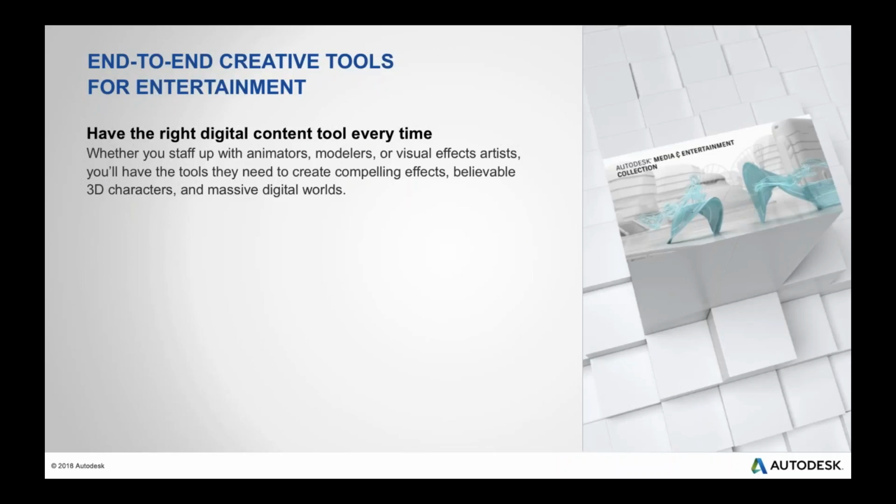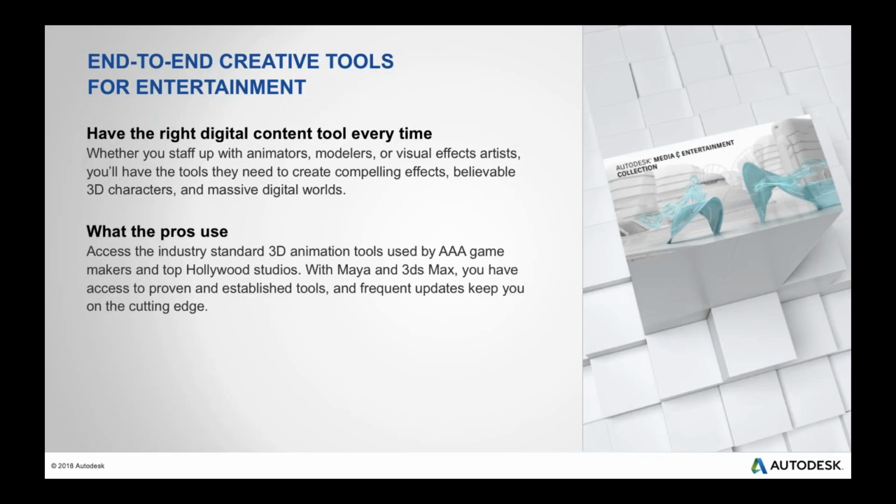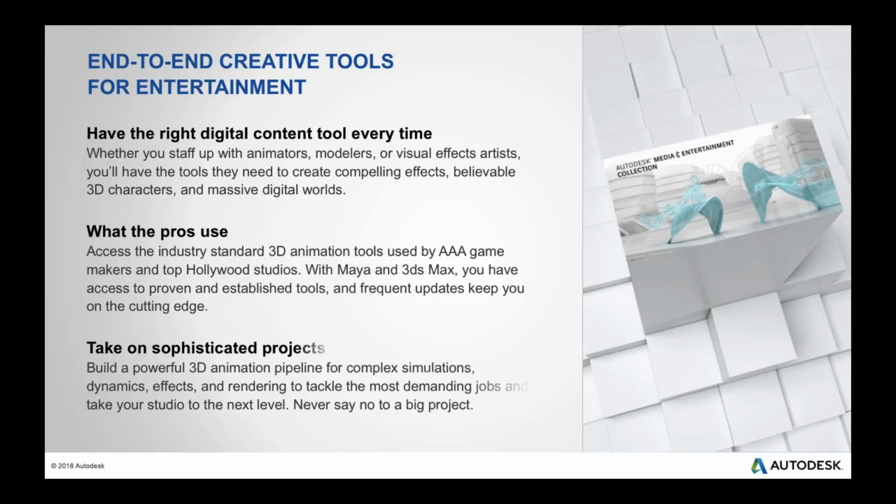Now with this collection, you can have the right digital content tool every time. So whether you're staffing up with animators, modelers, different artists, this tool provides everything that they would need to create compelling effects, characters, and just huge digital worlds. And this is what the pros use. So this gives you access to industry standard 3D animation tools like Max, Maya. These are used by game makers and Hollywood studios across the globe.